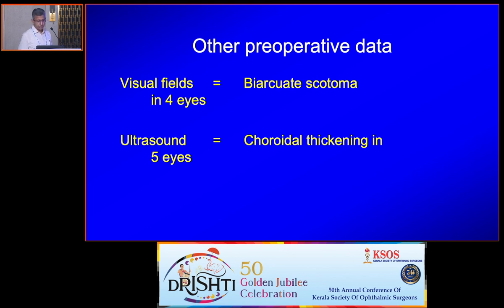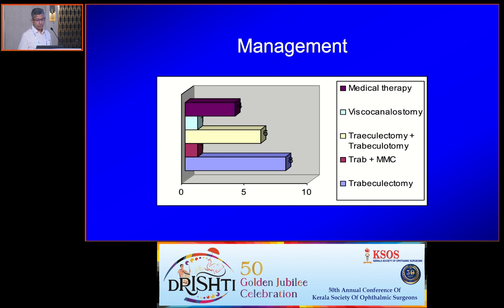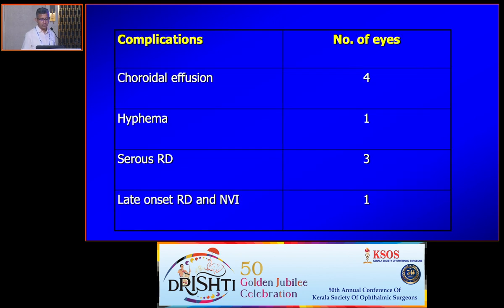And on ultrasound, 5 eyes showed choroidal thickening. So management for most of these eyes: if it's a child, most of the time we do a trabeculotomy, because you don't want to do a trabeculectomy because of the risk of choroidal hemorrhage and choroidal effusions. Since it's unilateral, you already have a slightly enlarged eye, probably amblyopic, you try to be as conservative as possible and do a trabeculotomy with a pre-placed sclerotomy. You can do a trab plus MMC if the pressures are really high, or you can do a glaucoma valve. That's the way that we do it.